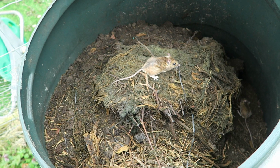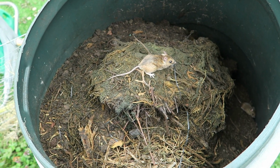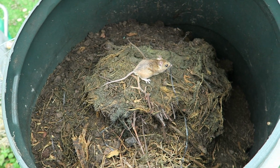And sometimes you find something unexpected in the compost. Little rodents. It's alright darlings, I'll leave you.